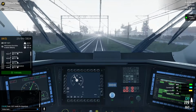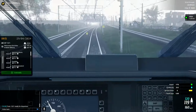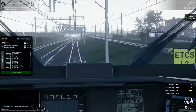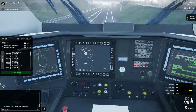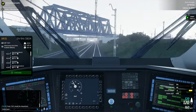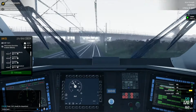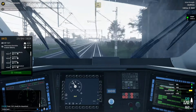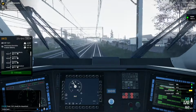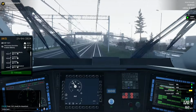So let's see if it starts. I feel like I remember it starting not too far outside. Hot damn, there it is. ETCS level 2. Alright, so it should start. It means it's going to begin, if I'm not mistaken. I don't think I have to do anything inside the computer itself, because the only time you can do that is if you're stopped. So we'll keep on rolling.